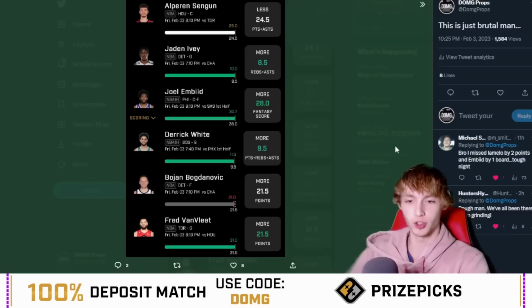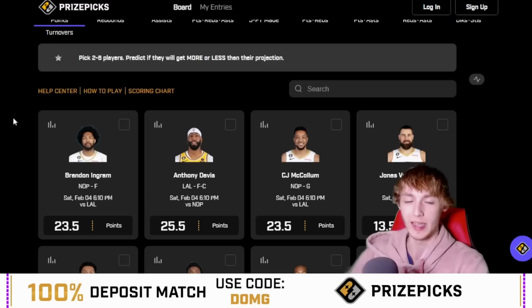And we had this slip yesterday, which was my 6 plays here in the risk-free $20. This would have won $500, but 2 players got caught on the hook. Sengun barely went over with, I think, less than a minute left. He barely went over by 1, and Bogdanovic, he sold by 1 point. So yeah, 2 hooks yesterday. Did not feel too great, but still was a really, really good day yesterday. Obviously, there were more plays than just that 6-pick flex, and it was yet again a profitable day.